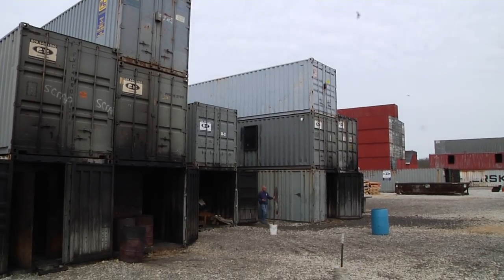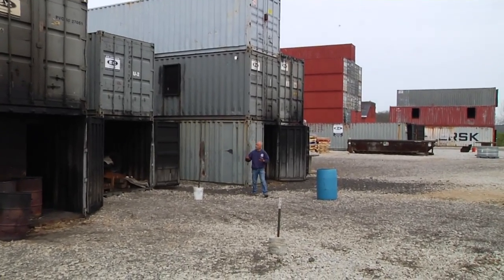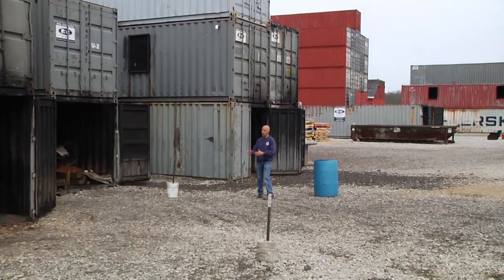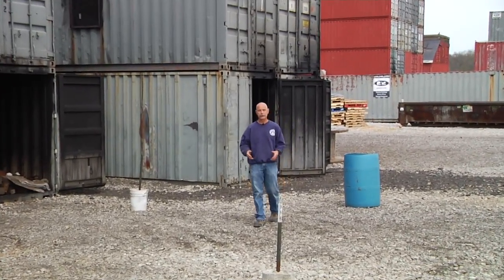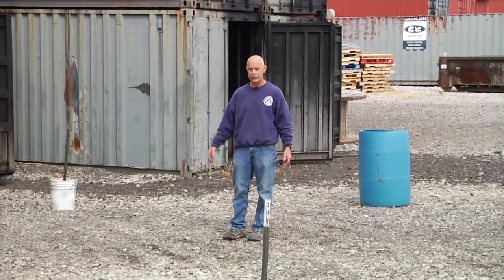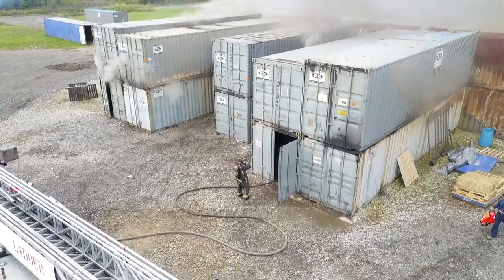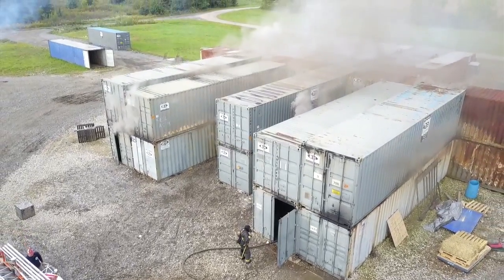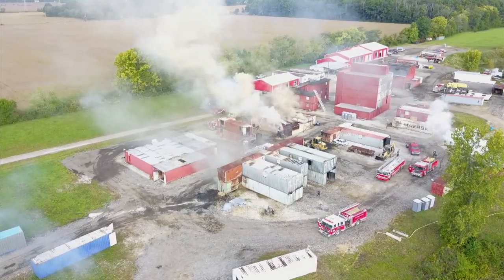This is one of our most recent additions to the training center. It's a multi-use building, but it's also separate buildings that we can use. We do a lot of individual skills, survival, RIT, hose stretches, search, all that in this building. We have 4 big burn rooms in the back that can fill the entire complex full of heat and smoke, so it's real difficult for guys to get moving inside.